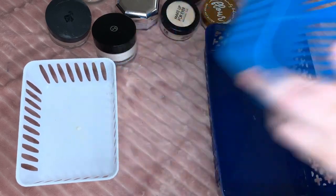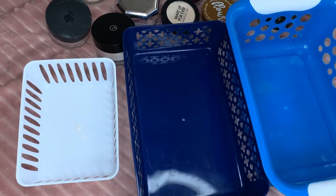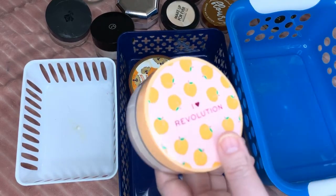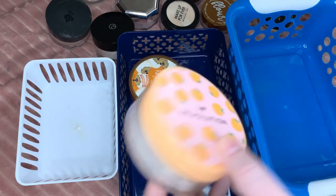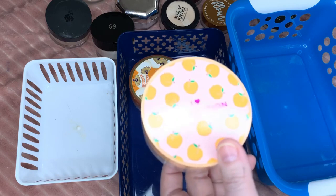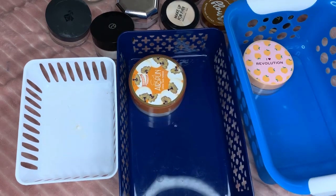Actually, I'm going to switch these baskets. So I'm going to give that one away. This is the I Love Revolution Peach. I actually just got this. I have not tried it yet. I want to see if it would be a good dupe for the Peach Perfect from why do I keep saying ColourPop? Too Faced. So I'm going to keep that.